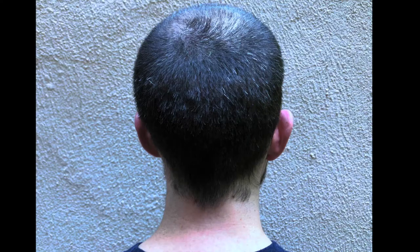What does the donor area look like? The donor area, I think, looks fine. I can't really see the back of my head. This is what the back of my head currently looks like. I'm sure that there is some scarring there, but it's covered up by the hair that is still there, and it's not noticeable.